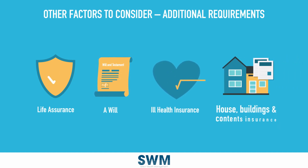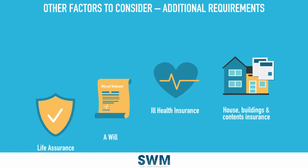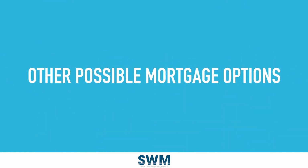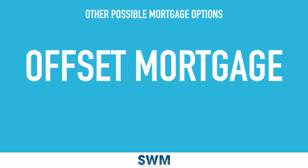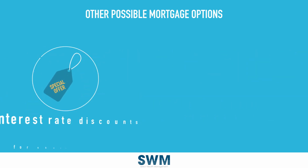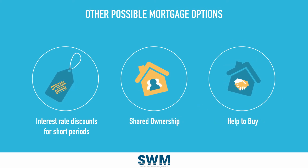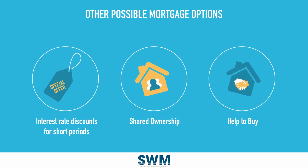You will need house insurance, which should include covering the building and the contents. Within the basics and the added factors we have described so far, we have not mentioned other possible alternatives to deals that you might explore. Options such as offset mortgages and tracker mortgages. Sometimes you can get interest rate discounts for short periods, for example, a year. There are also government-backed schemes such as shared ownership and help to buy. These may be suitable for your circumstances.